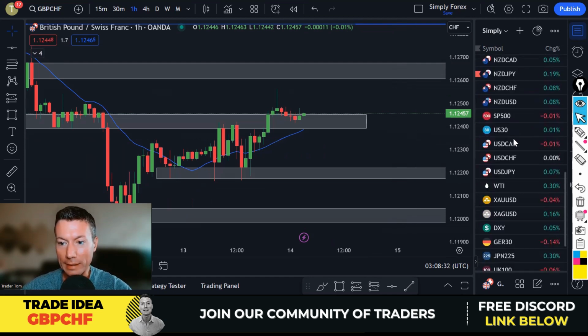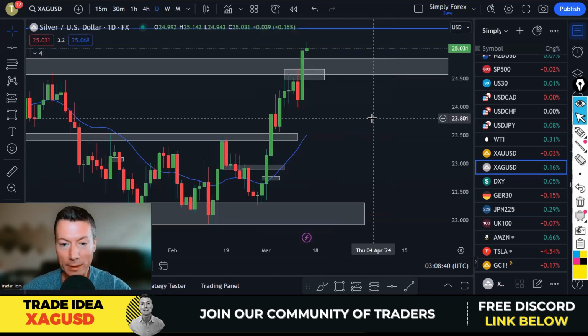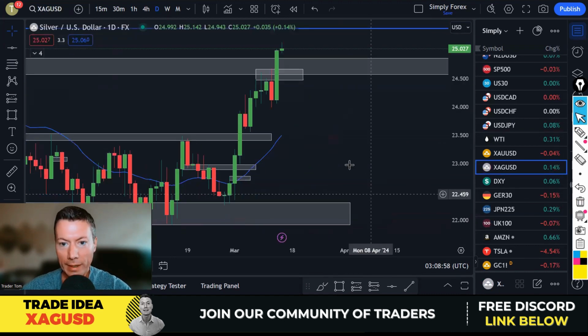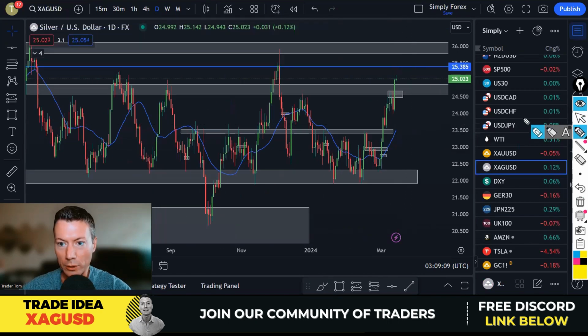The second trade idea is silver. Silver and gold have been ripping, just rocketing up. But if we look at gold, this has stuttered a bit here. Potentially this has a bit of a retrace. Whereas if you look at silver, that is still like a rocket. So we like the fact that it's rocketing, and there's also a bit of room.